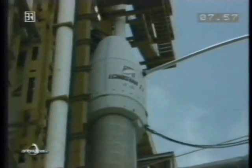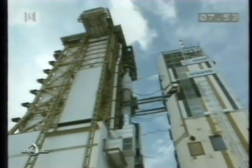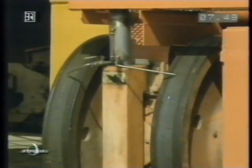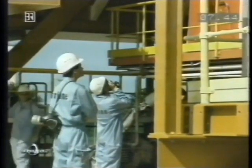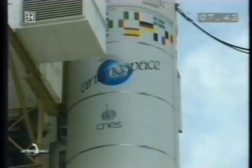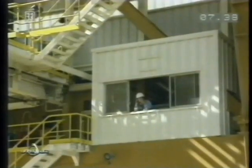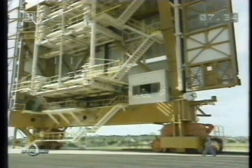And you'll see here the gantry, which is a 3,000-ton construction being moved away slowly. It takes about 45 minutes, actually. I believe it's the biggest metallic mobile structure ever built by European industry. Yeah, and in Europe, as you know, we're in Europe here. It crawls back some 80 meters, is it, from the launch pad?